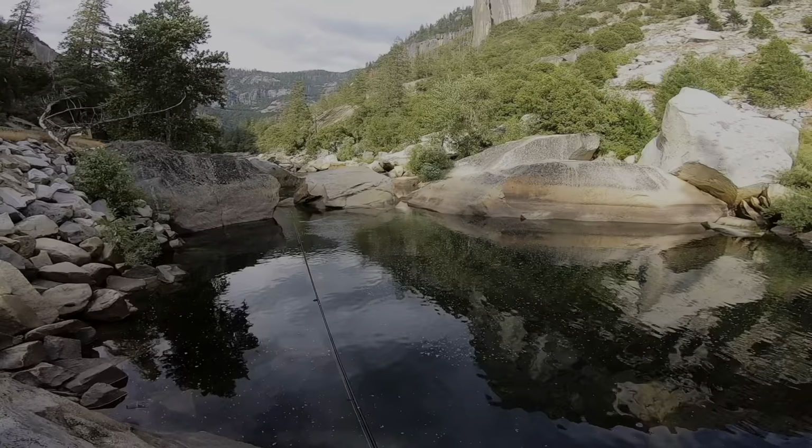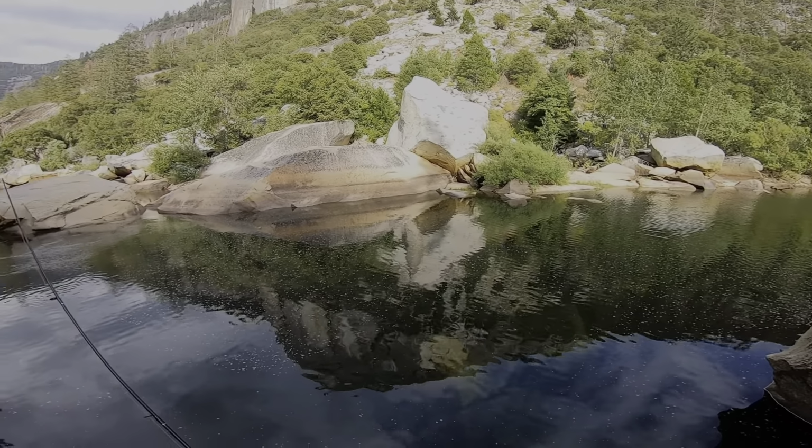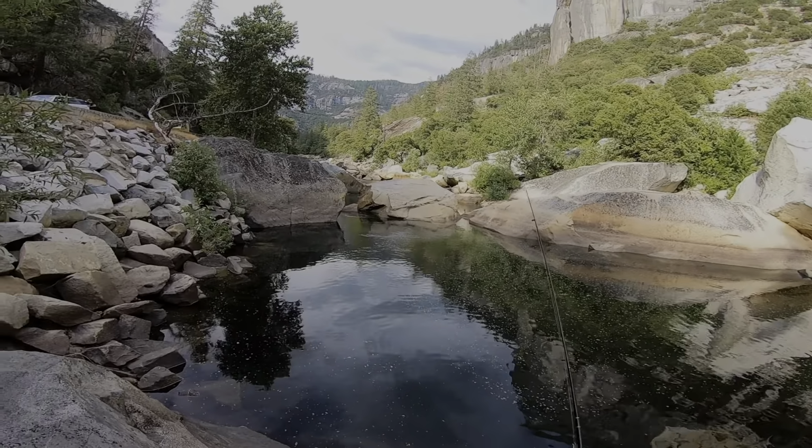No bites on the Castmaster. One fish swam underneath it and one was scared of it, so not good. But we'll head to the next spot now.